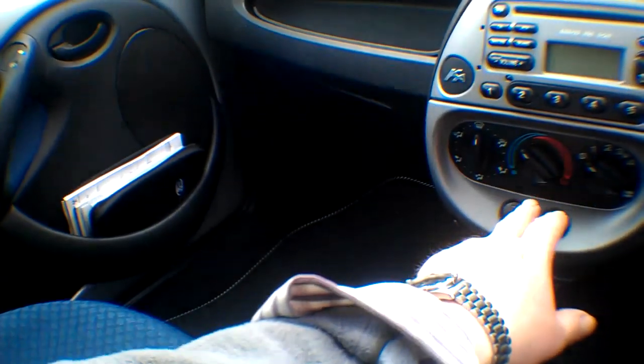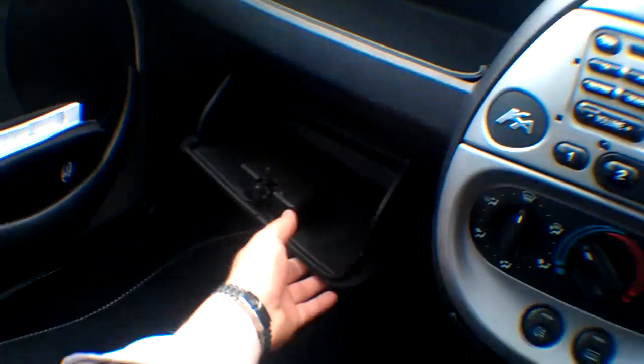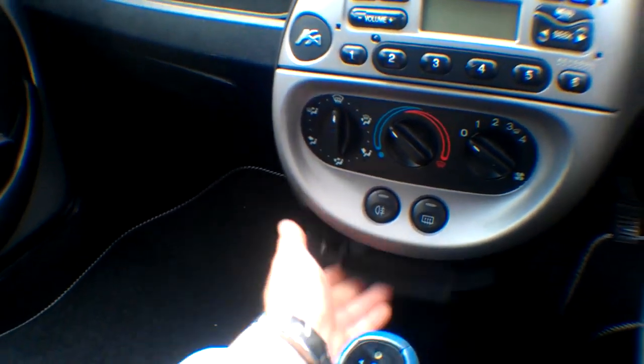Okay, so all the books, known as manuals, are there. It's got a little CD player. The fan all works. The rear wiper works. The screen wipers are all in good order. Little cubby hole there. Ashtray and 12-volt power supply for your phone.